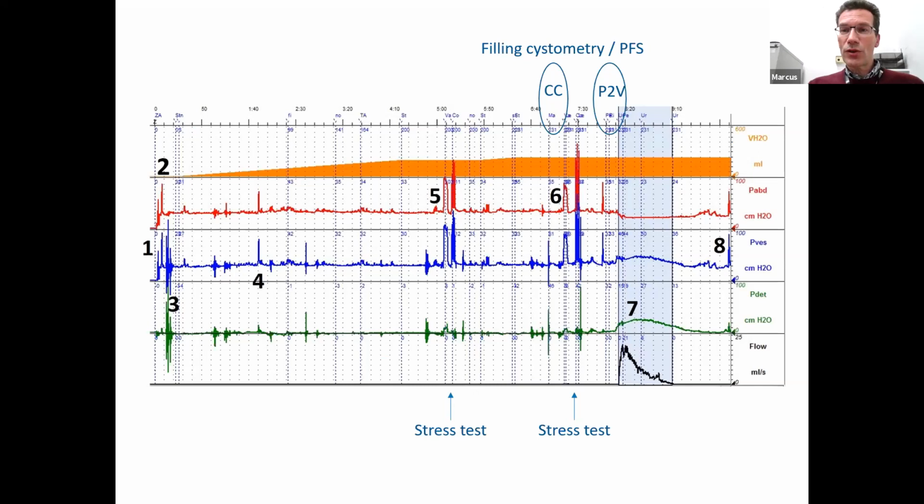So I'd like to just talk us through a typical trace, just to discuss really what's the sort of observations that we measure, how we capture, how we work with this. So on the right-hand side, you can see that there are indicated things like VH2O. This is volume of water, what has been put into the bladder. 600 mils is the upper limit here. Well, this is only going up to about 230 mils.